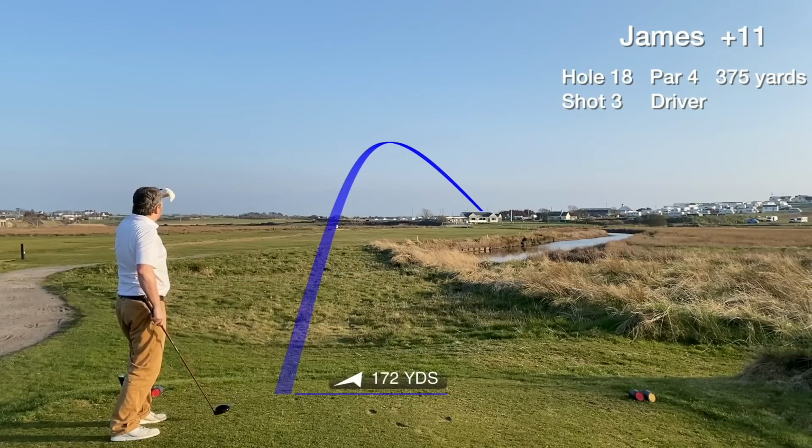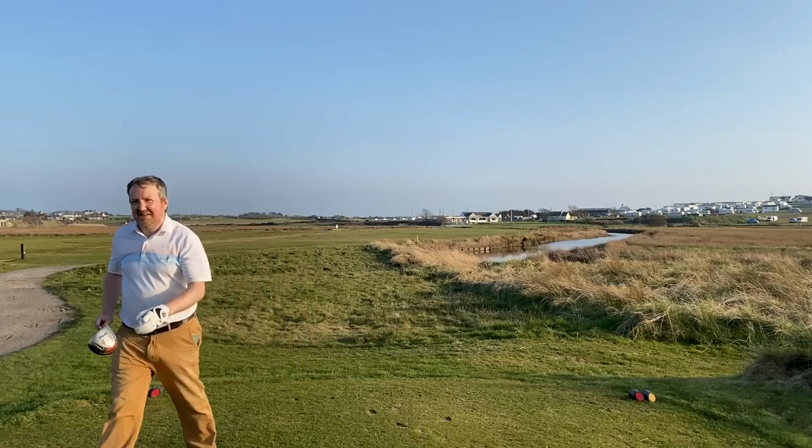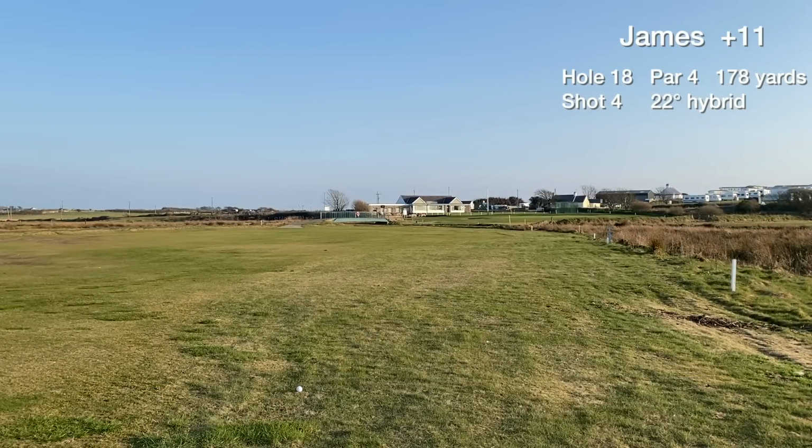And we do exactly the same thing. Lose the ball out to the right slightly, but just make the carry. The ball's dry. Thumbs up. Happy days with that one. It's 178 to the middle of the green. Water carry, it says 152. I think I could just about get over. Hitting the 22 degree hybrid. Right at it.